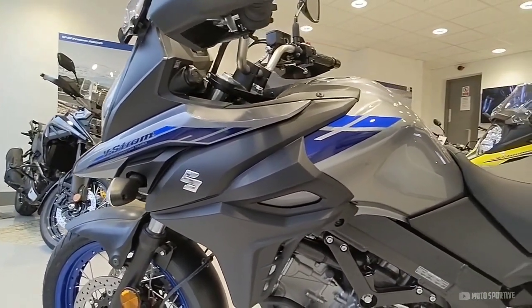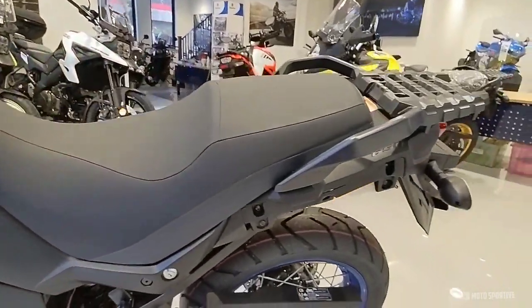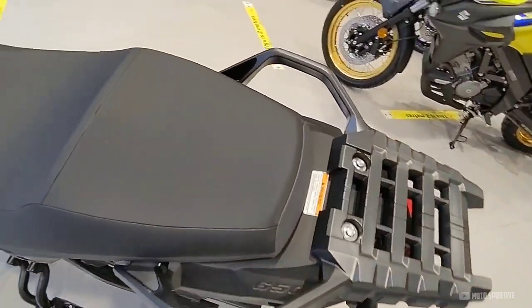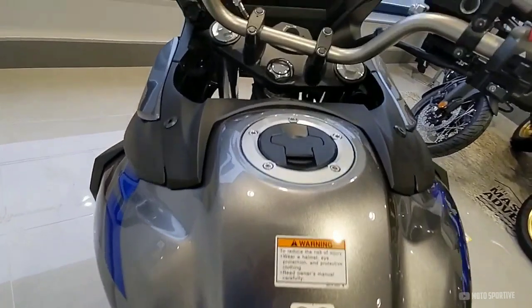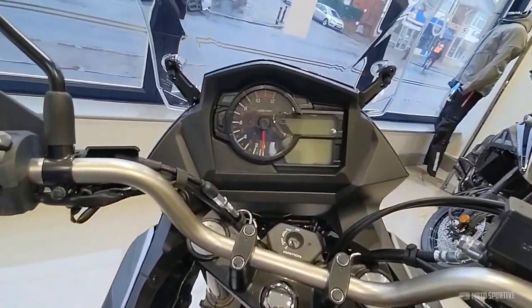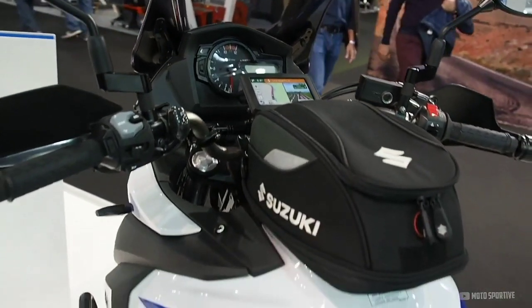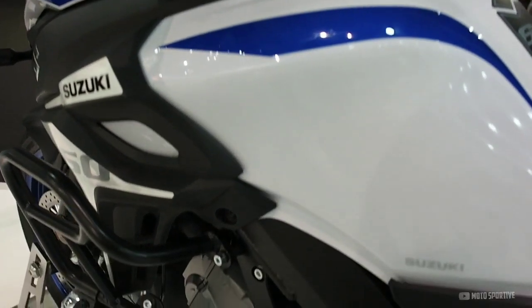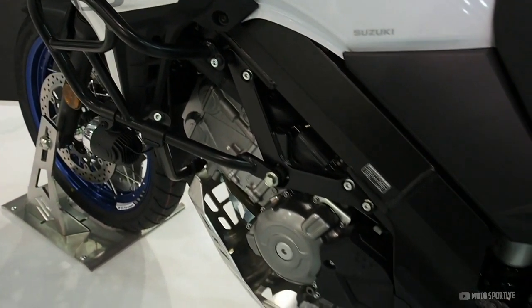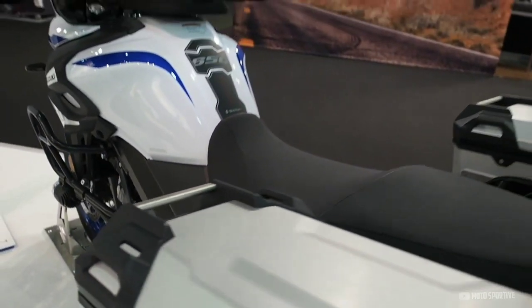The V-Strom 650XT Adventure is a motorcycle that's greater than the sum of its parts, offering versatility, reliability, and function like no other bike in its class. Check out a 2022 V-Strom 650XT Adventure for your next ride and you'll see it checks off every box on your exploration list. This V-Strom is so ready for adventure, all that's needed is you and a map.